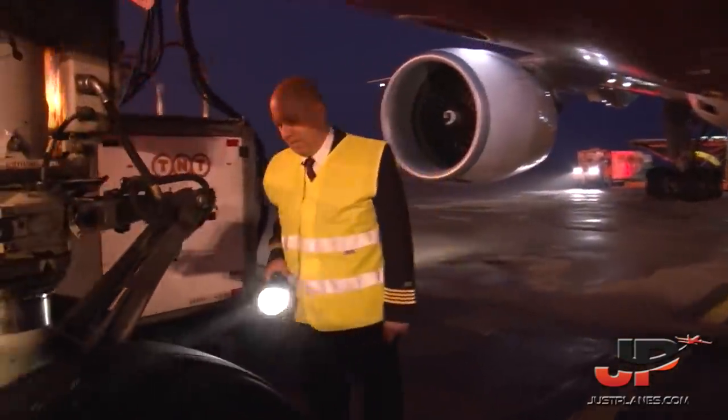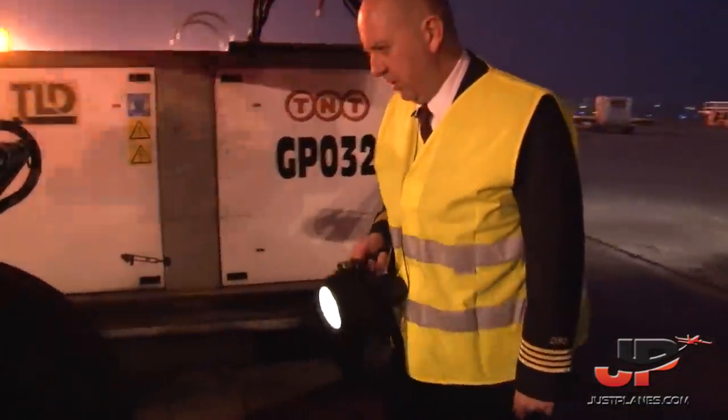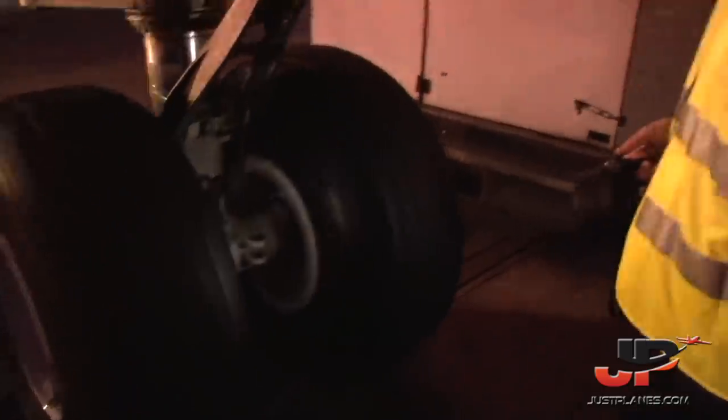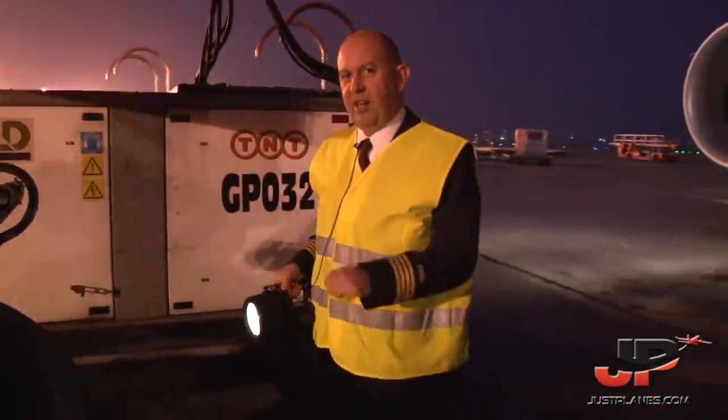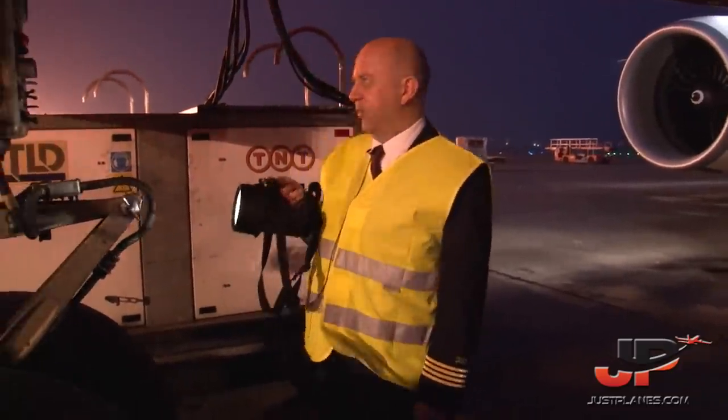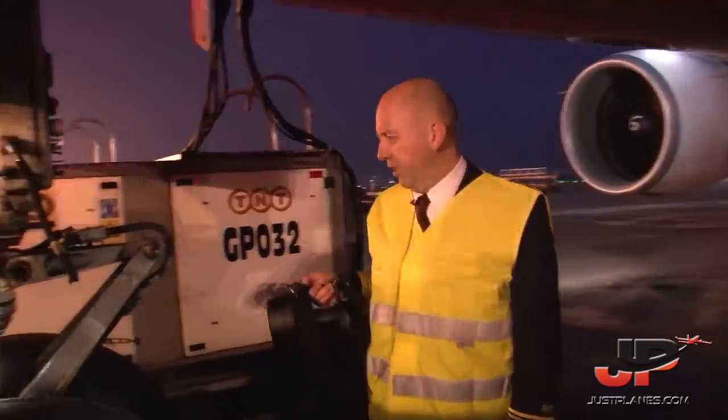Let me go and check the nose wheel. Of course, we check the condition of the wheel. Maintenance have done the same recently, and as I saw in the tech log, they've already signed their release. So now basically I'm just checking a little bit of what they've done before. So look at the general condition.